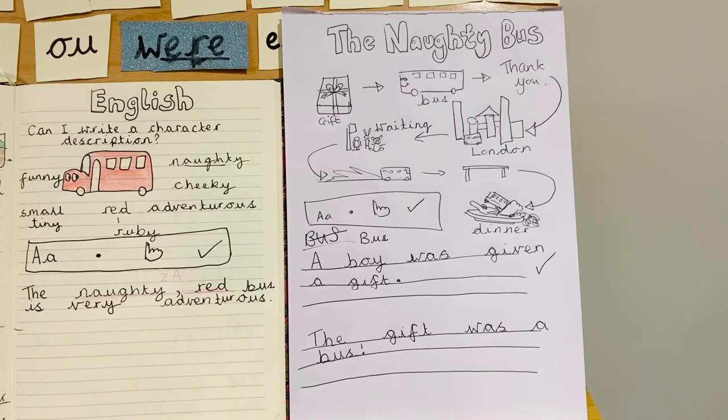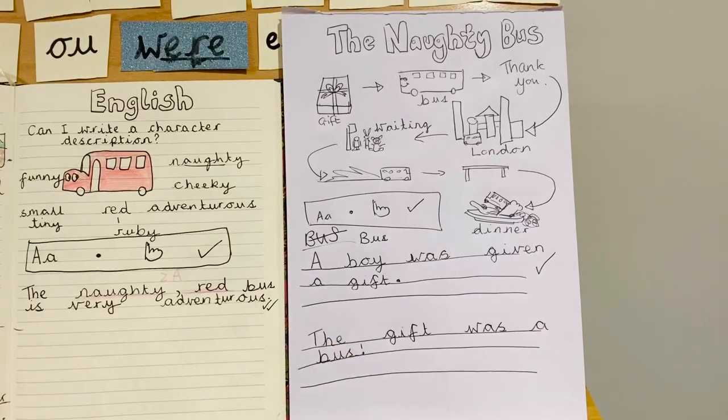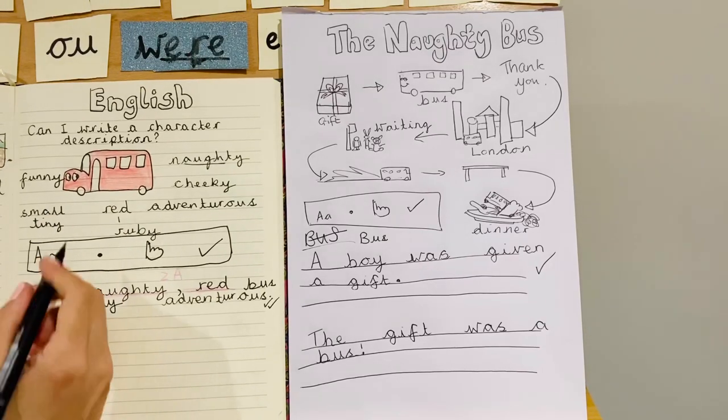What a cool sentence. I think that deserves a double tick. Woohoo! And I've even got a full stop at the end as well. So we've got all four of these ingredients, which means that sentence is super. Let's try another one. I could say, the funny Ruby bus is small.